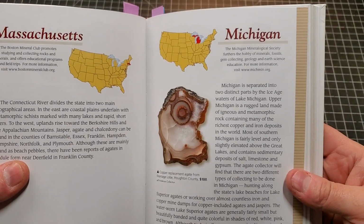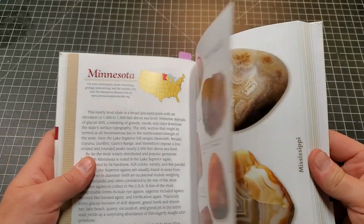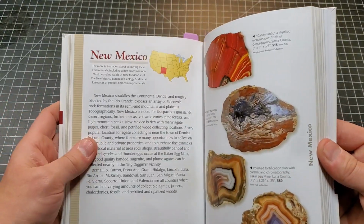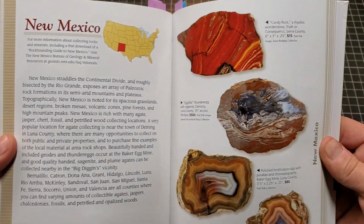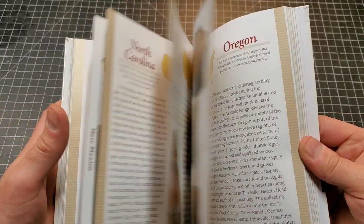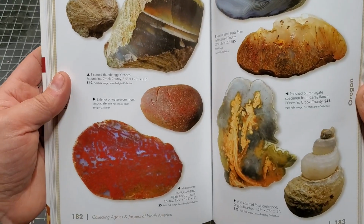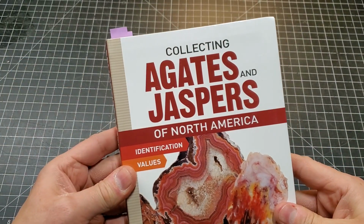Now, this book does not tell you precisely where to find these, but it's really some of the most beautiful photos of agates and jaspers laid out state by state. And man, if this doesn't make you want to take a 50-state road trip and collect a ton of agates, I don't know what will. It's a fun one for sure, and I love it.